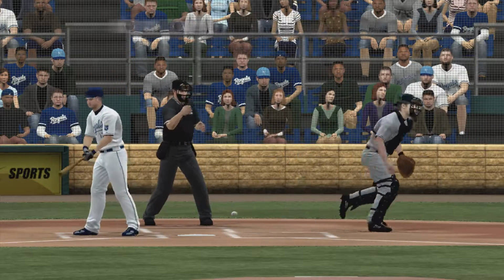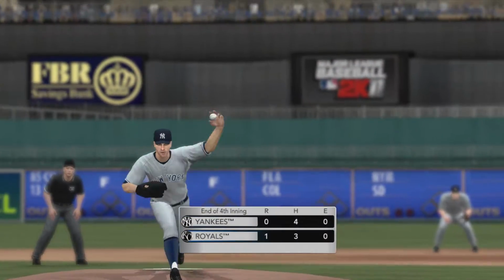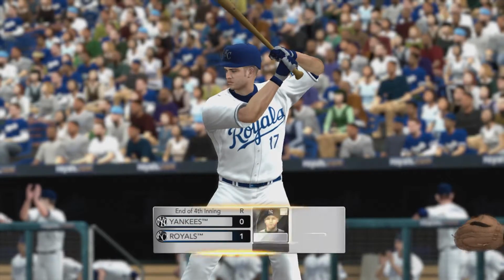You're out. Struck him out. That's number 8 in the game. So they pick up a hit but leave a man at second and fail to score. Fifth inning upcoming at Kauffman Stadium.